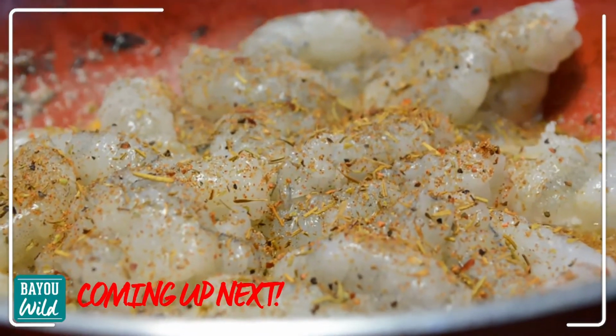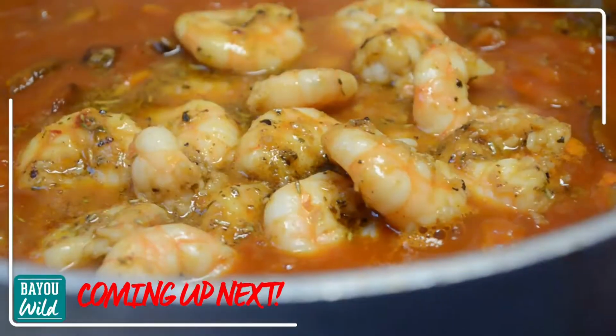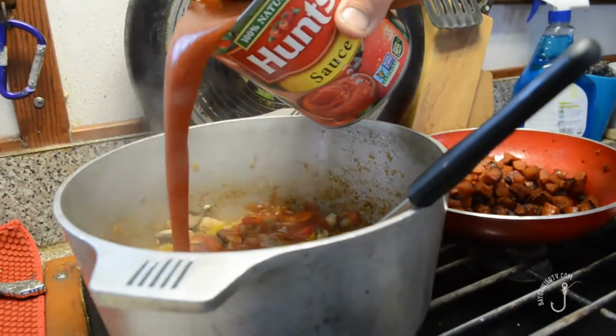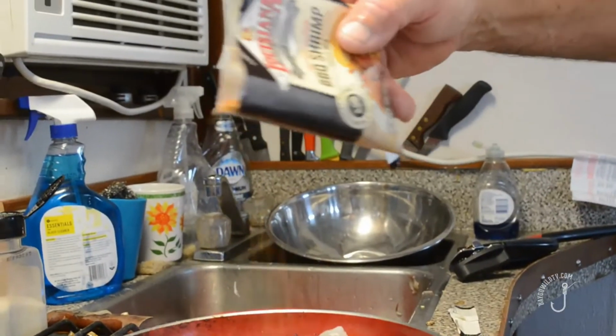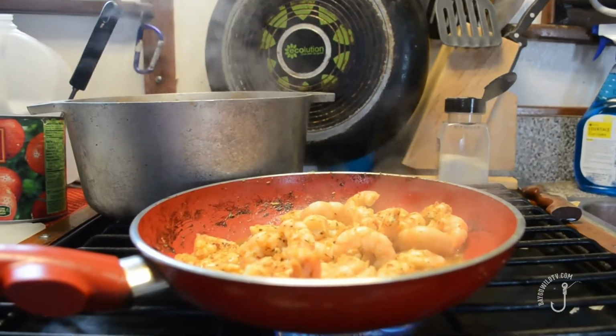Basically, we're going to get everything done, the steps. We're going to get the shrimp prepared, the sausage prepared, the sauce, everything's in there. Then add tomato sauce to your veggies and seasoned shrimp to your liking. Captain George will tell you the key to a good stew is time.